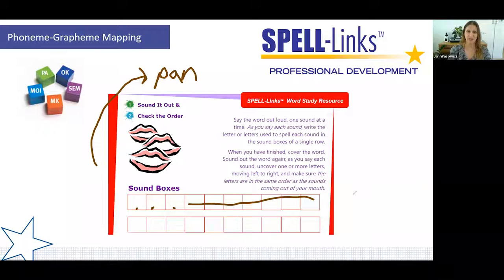If I want to just establish the meaning of the word, I might use it in a sentence myself. Maybe your mom or dad cook eggs in a pan. So we briefly make sure we've connected it with meaning. All right, great. So now students, I want you to sound it out again.